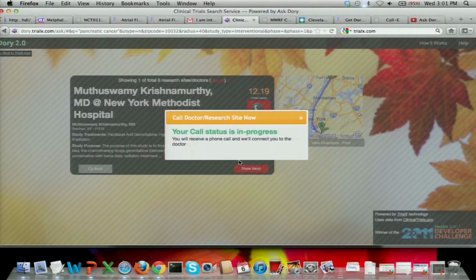"Hi, I am Dory. Please wait while I connect you to Dr. Muthuswamy Krishnamurthy, MD." So now she's calling the site, which I had told my developers to hard code to the other phone because we don't want to disturb the doctors right now. So I hope they have done that. There you go. So I get this call.